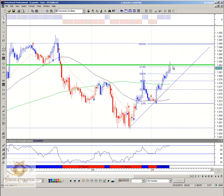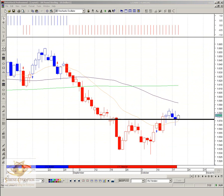We want to see a lot of wicks at this resistance level, followed by a bearish engulfing, which will confirm to us that there's more likelihood of a pullback. And with that pullback we could see price going way back down here to prior support and resistance at roughly the 1378.50 mark, which will take us back to the institution moving average. Next up is sterling, good old cable.